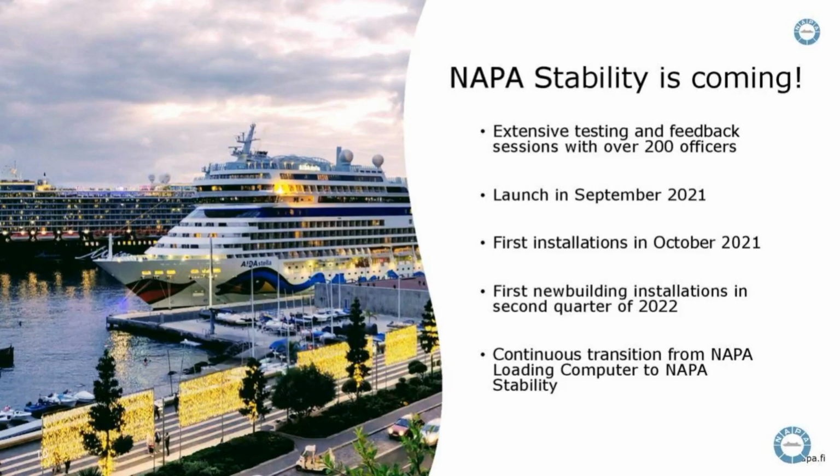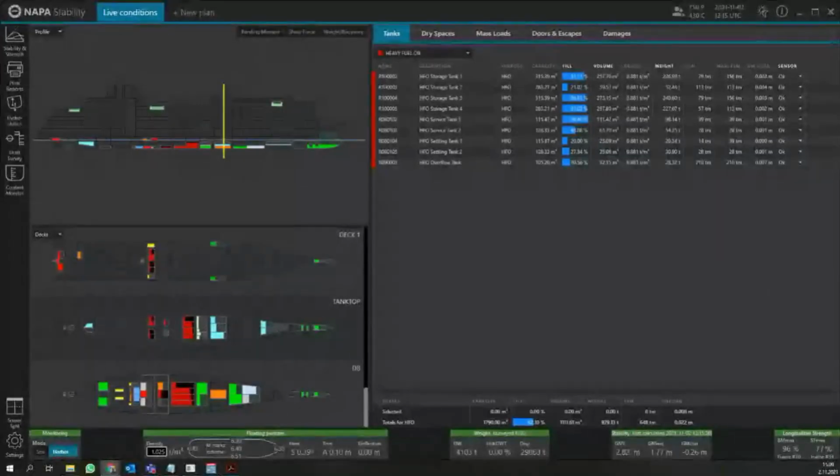Okay, thank you, Jussi. Let's start by going through this new NAPA Stability user interface. Here is how it looks. Let's start by going through the layout a little bit.